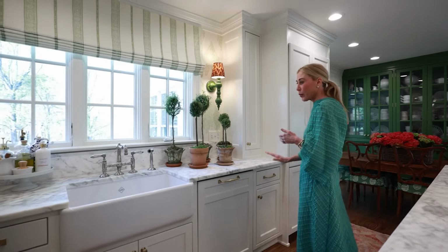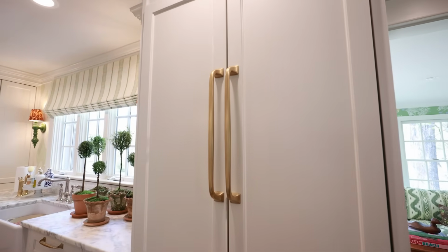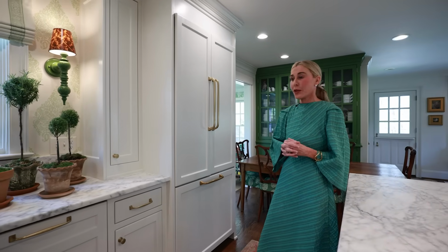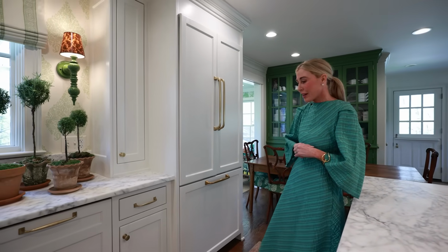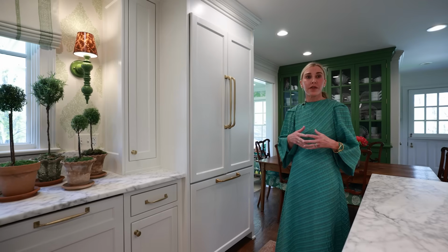We made sure that we went with paneled fronts to our dishwasher and refrigerator because we wanted the room to seem a little bit bigger. It is a small farmhouse. It appears larger on film, I think, but it's an open concept room, and we just had to be really thoughtful about what we put in the space.